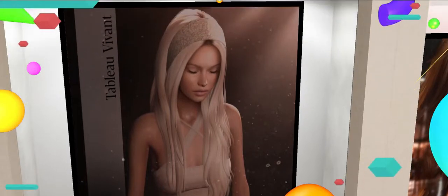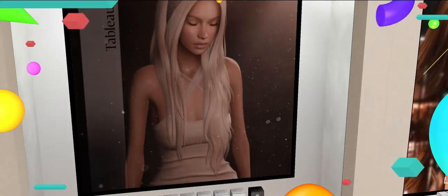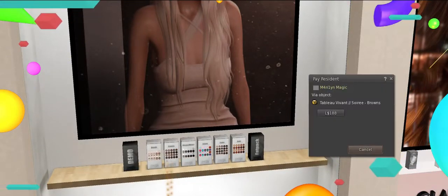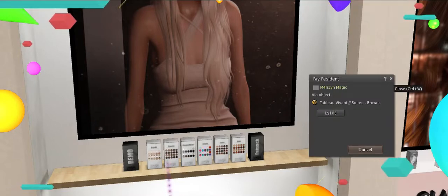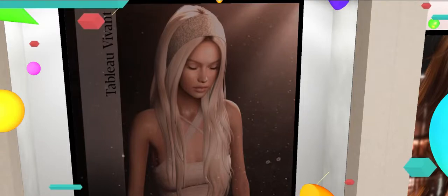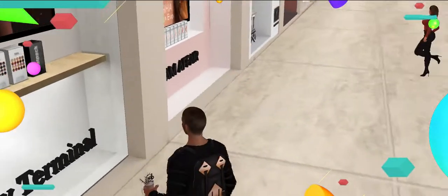Hey, it's cool. From Tableau Vivant. I just love that name. Tableau Vivant. That's this hairstyle right over here, guys. And it's $188 for this style right there. Now, that is kind of cute, though. I like that hairstyle on the girls. The girls look fierce and sexy and fabulous.